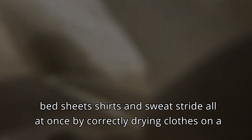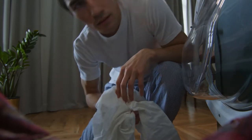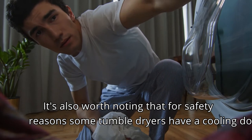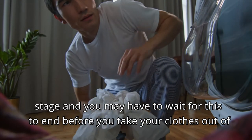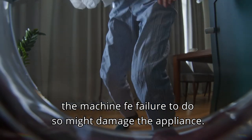By correctly drying clothes on a heated clothes airer in a warm room, you might find that you can dry your clothes more quickly this way. It's also worth noting that for safety reasons, some tumble dryers have a cooling down stage, and you may have to wait for this to end before you take your clothes out of the machine. Failure to do so might damage the appliance.